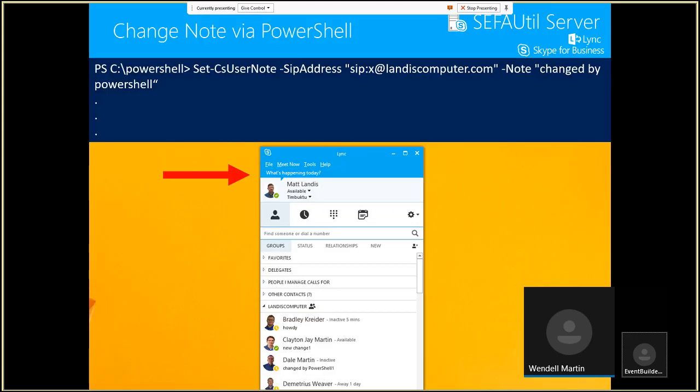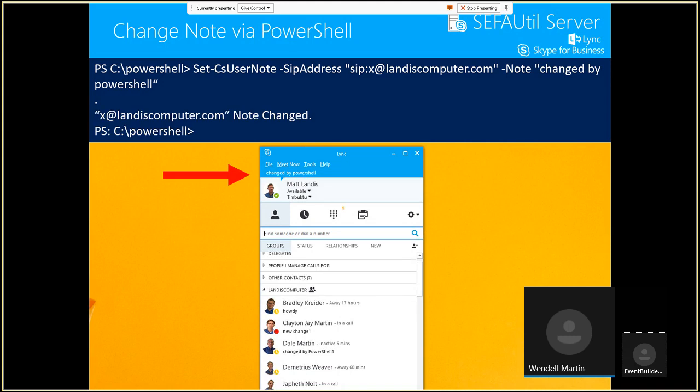Let me go to the next one, change note. So we can change what's happening where we have the note, and here again we're going to get the user note, put in the SIP address, and change it to changed by PowerShell. As soon as you execute that, you notice this. I don't know if you can see that real clearly on your side, but it says changed by PowerShell right here.